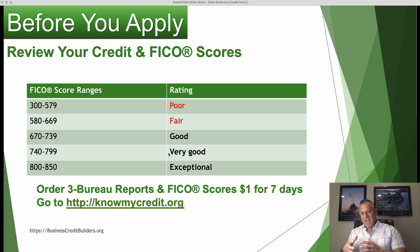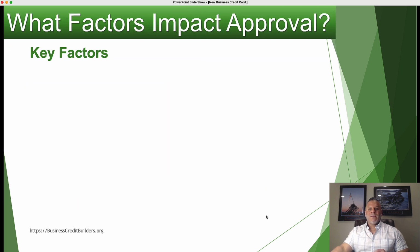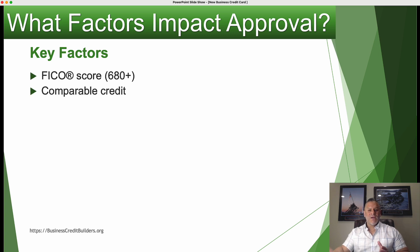Now, before you apply for a card like this new business credit card from Wells Fargo, you want to make sure your credit scores are in the 680 or higher range. So that's number one. Number two is what factors are going to impact your approval for this new business credit card offered by Wells Fargo. Like I said, your FICO score. One key thing I really want to talk about in this video is your comparable credit. How do you improve your chances of getting the highest credit card approval for your business?